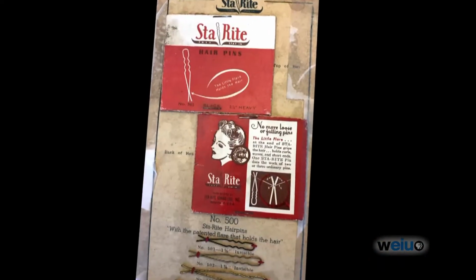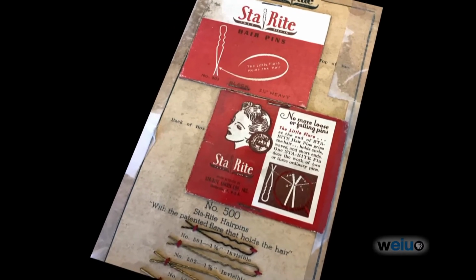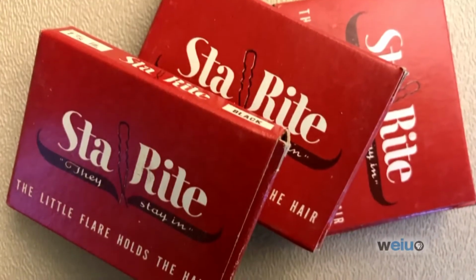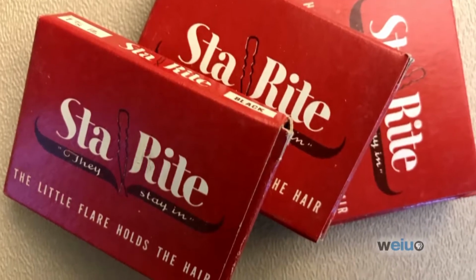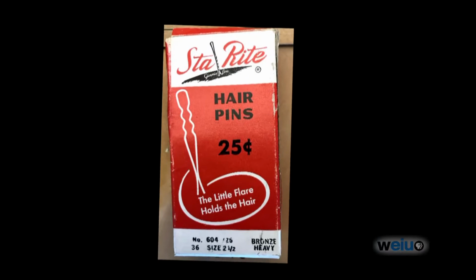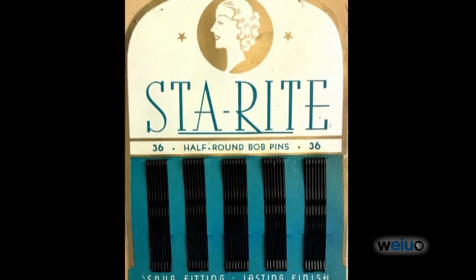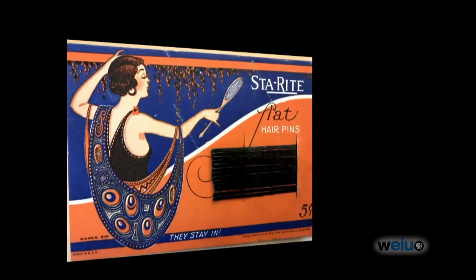At that time, it was before there was a lot of wire forming, and celluloid was the first type of hairpin that was made. In 1917 through 1920-21, they worked with the celluloid hairpins and then eventually moved on to wire hairpins.